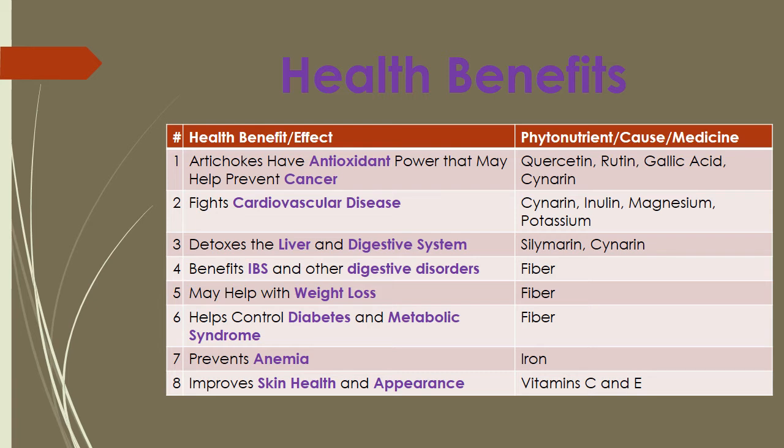Well, as we just clearly saw, artichokes are a great source of fiber. So there you have it. Benefit number five, may help with weight loss. Well, fiber is responsible. Number six, helps control diabetes and metabolic syndrome. Well, it has fiber. So there you have it. Number seven, prevents anemia. Right? So what's the phytonutrient responsible? Well, say hello to iron. And benefit number eight, improves skin health and appearance. Well, say hello to vitamin C and vitamin E. So there we have it, ladies and gentlemen, the health benefits of the one and only artichoke.